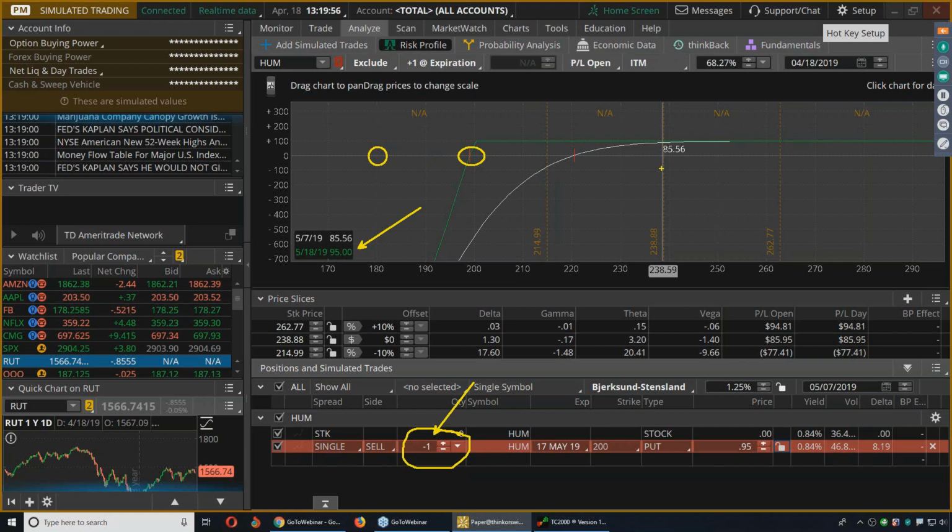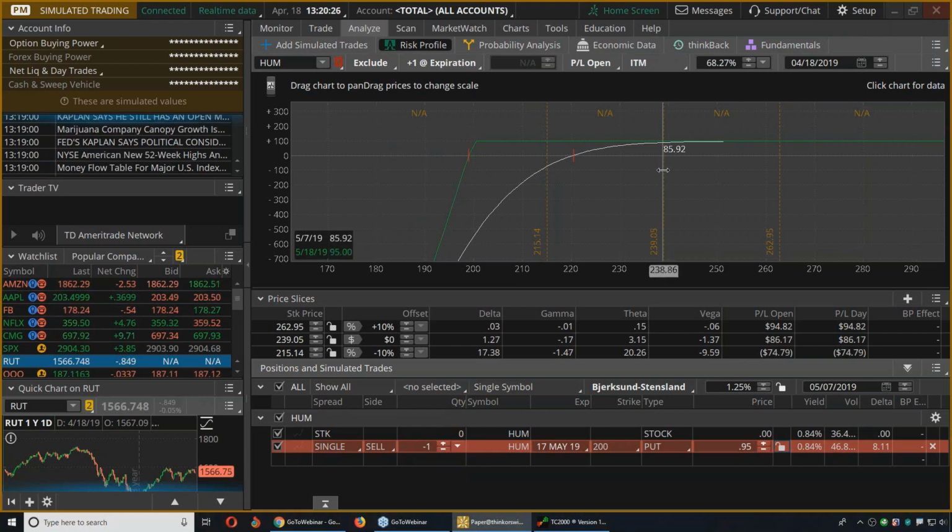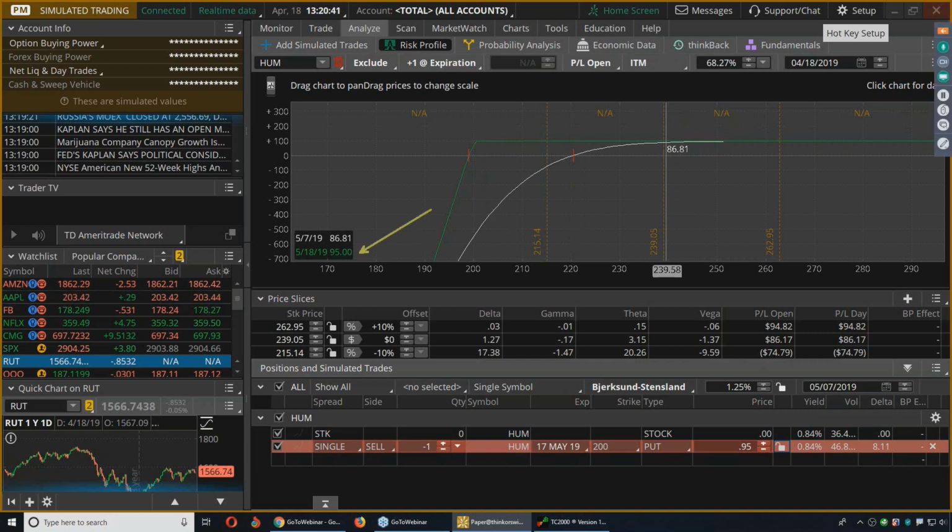The huge upside to it is if the stock actually stays above 200, well, I don't have to own the stock. It doesn't matter if it's 201, it doesn't matter if it's 280, it doesn't matter if it's 290. As long as it's above that 200, that's my contract, that's the legal contract, then I would go ahead and earn $95, okay? And I don't have to own the stock. And I can do this every single month, time and time again.